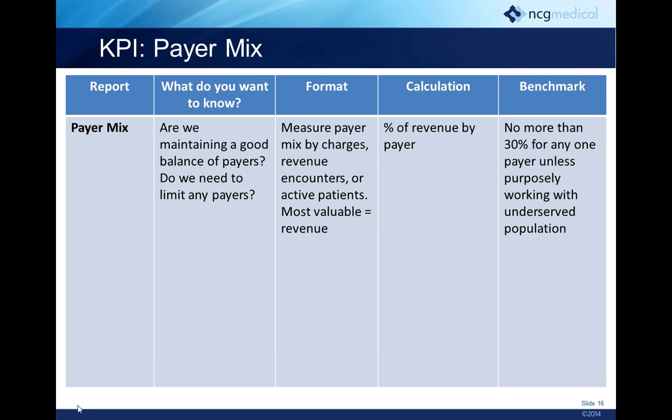Industry standards suggest that you should have no more than 30% of any one payer unless purposely working with an underserved population. Having a diversified payer base will prevent you from losing a large percentage of revenue should an issue occur with that specific payer.